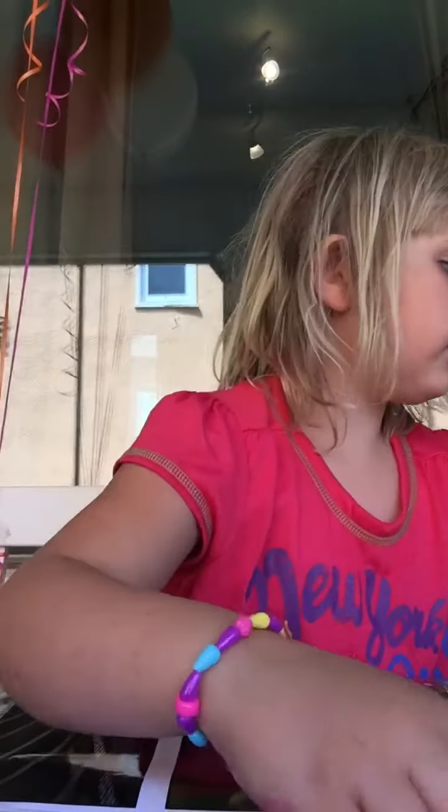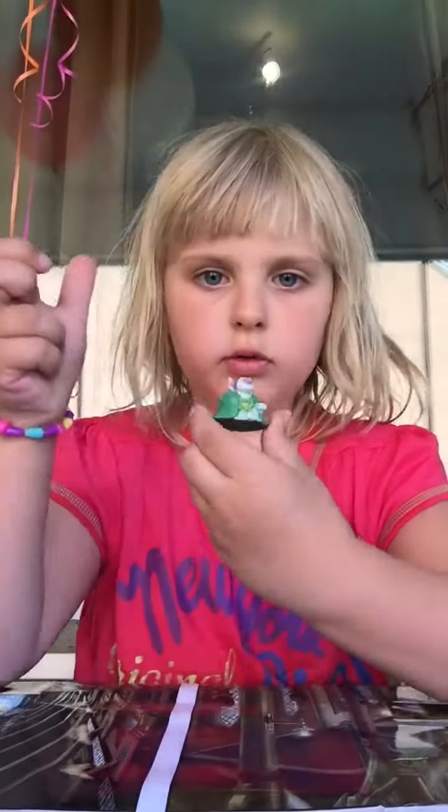I like Kristoff because he likes Anna. And where did the trolls go? This is the troll. I have to show you Kristoff and Sven. So where should the troll go? Let's put it right here.